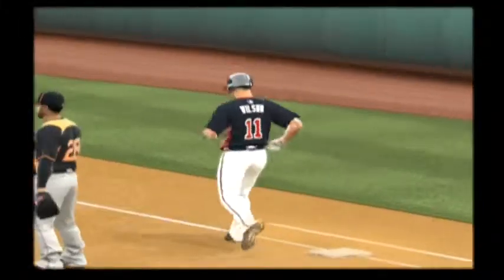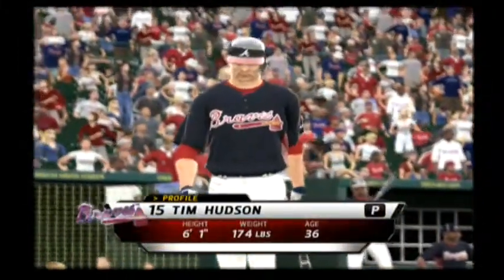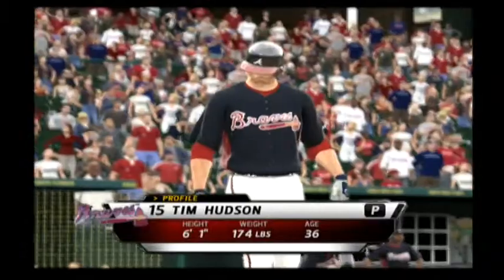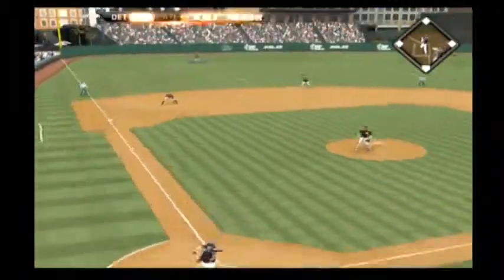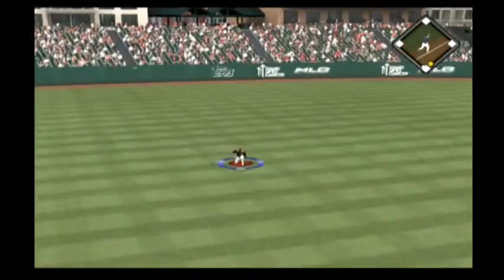Cabrera throws across the diamond for out number one. Tim Hudson steps in now. 0-2 coming. And he lets him off the hook on 0-2 as this is lined into left field for a base hit.